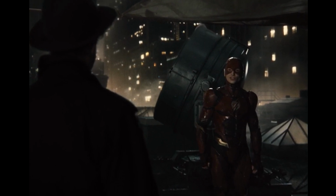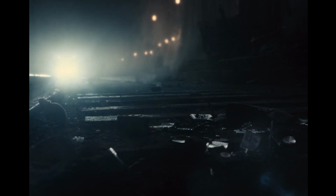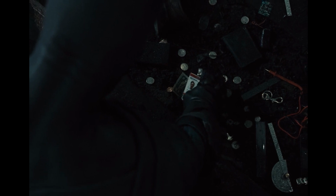Next, Cyborg uses his mathematical triangulation skills to pinpoint where all the parademon sightings converge, and Batman uses his observant detective know-how to put more of the pieces together.